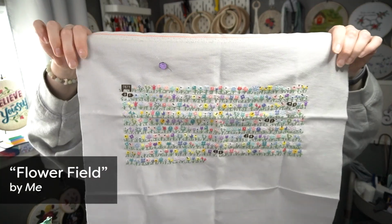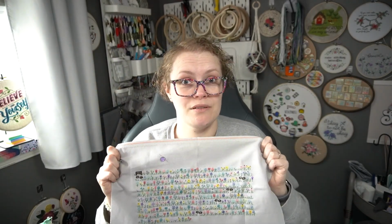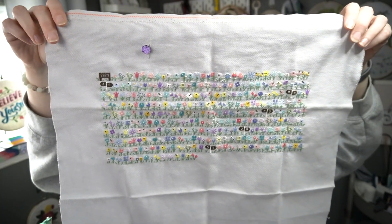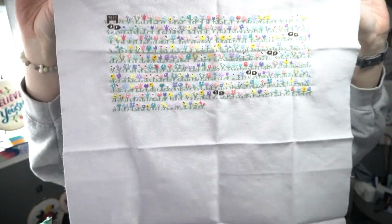I have 1 more work in progress, and I'm super happy that I can share this. You have no idea. My flower field, and guess what? I'm caught up, except today. I haven't stitched today's flower, but I'm caught up. So I have done all of the flowers up until yesterday, which was the 31st of October. But I am caught up.